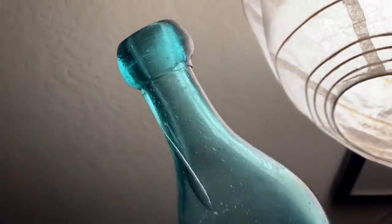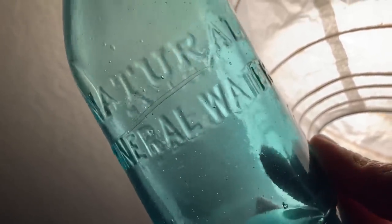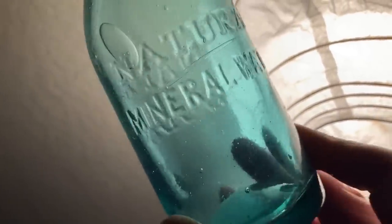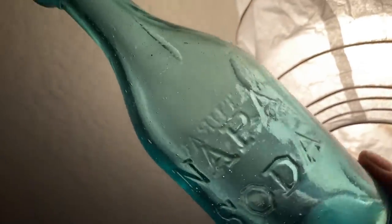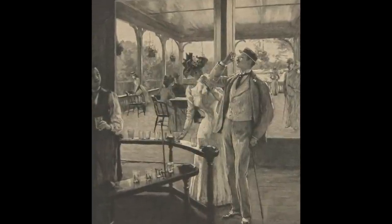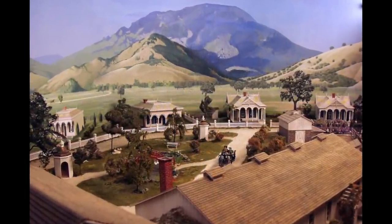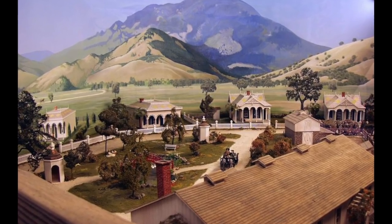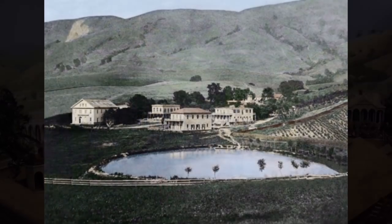Natural mineral water was one of the most popular non-alcoholic beverages of the 19th century West. Let's just take a moment to enjoy that butt. Oh yeah. In addition, water wellness was all the rage among the leisure class, and spa villages sprang up around water springs across the West, from Nevada to Napa County, California to Eastern Oregon.